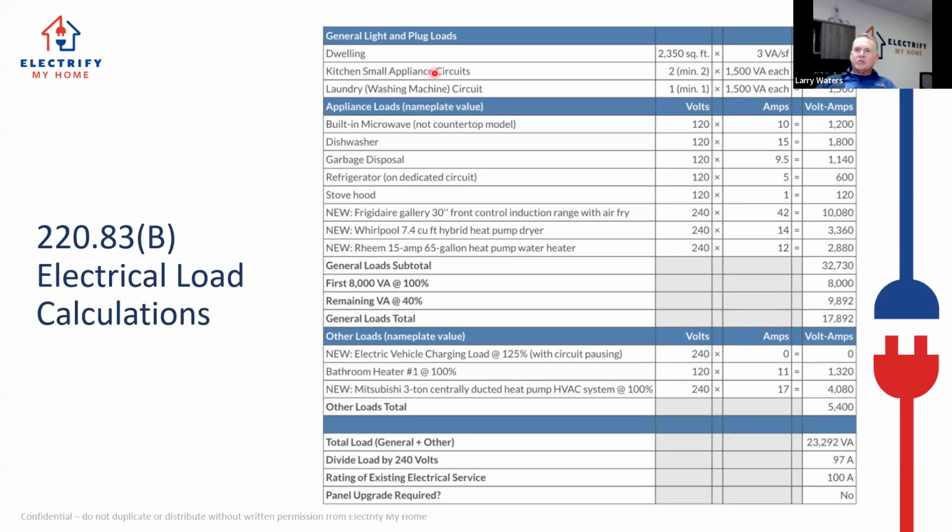And then we have kitchen and small appliance circuits. We need a minimum of 2 of those. If you have a great big house with a great big panel and a lot of kitchen circuits, you should add in more, but they ask for 2 kitchen circuits. This is why, if you're using your espresso machine and your toaster oven on the same plug, it blows the breaker.